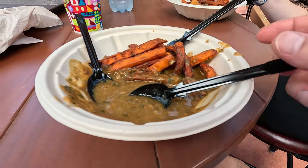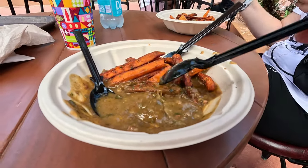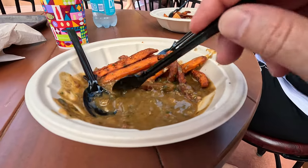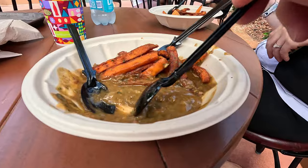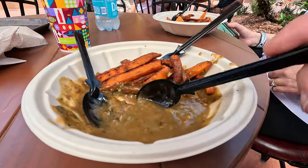All right, so this was very good, very flavorful. Only problem, there were only three shrimp and maybe three andouille sausage and like two okras. The rest is just liquid. So I feel like it was not a lot of food really. It's basically down to just liquid.